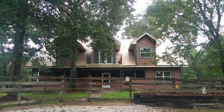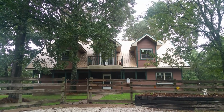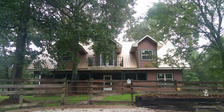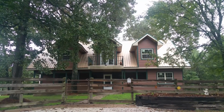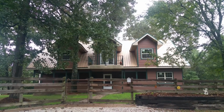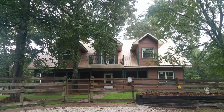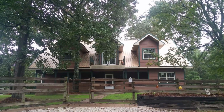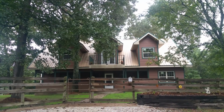The downstairs of the home is approximately 1,768 square feet. Some of the features are a large front porch, 2 bedrooms, 1 bath, a living room with a built-in gas fireplace and entertainment center, a large kitchen, and a formal dining room. You have an understair pantry area with a freezer, a mud room coming off the back of the home, an underground safe room, a food storage area, as well as a covered back porch.